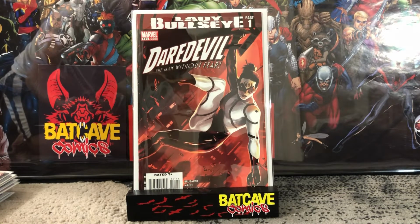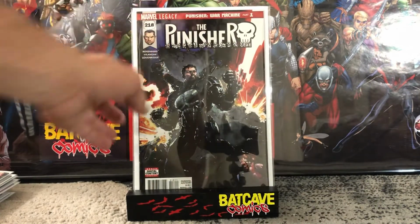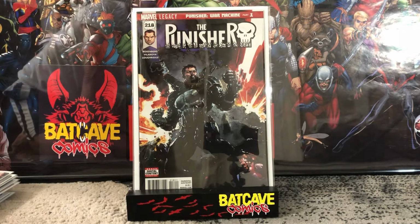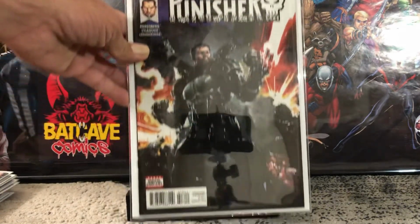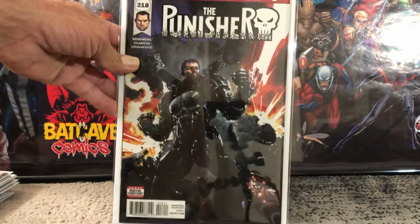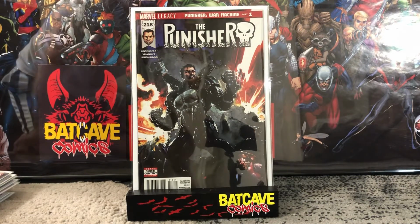And then another book that goes for roughly around 50 plus bucks is The Punisher 218. This is the first cameo and cover appearance of the Punisher war armor. Just fantastic art. I think I'm going to try to have this signed. This is another Clayton Crane cover. In perfect condition. At least a 9.6.